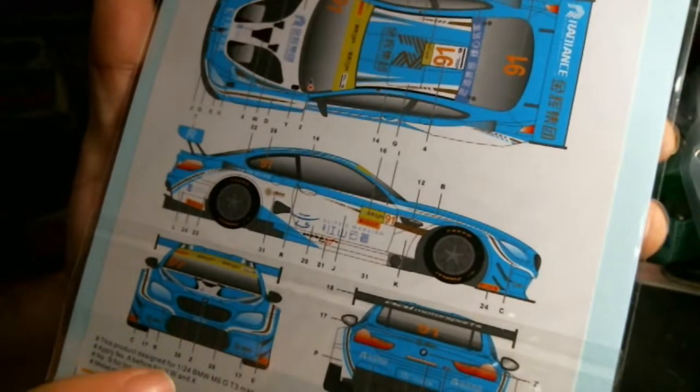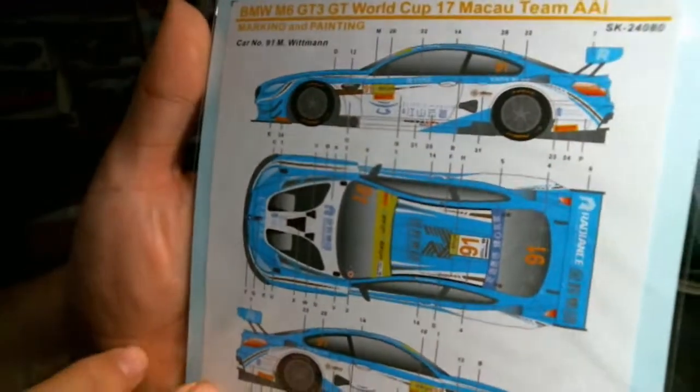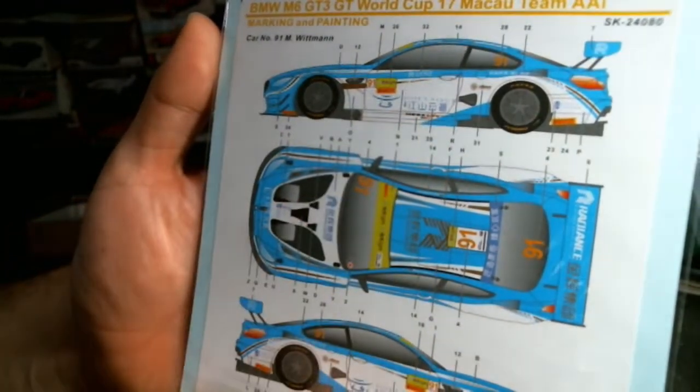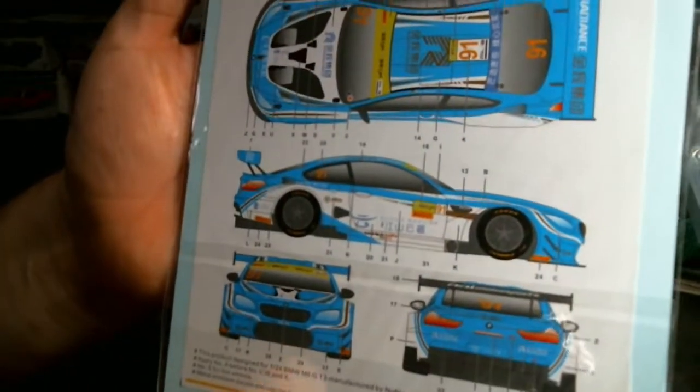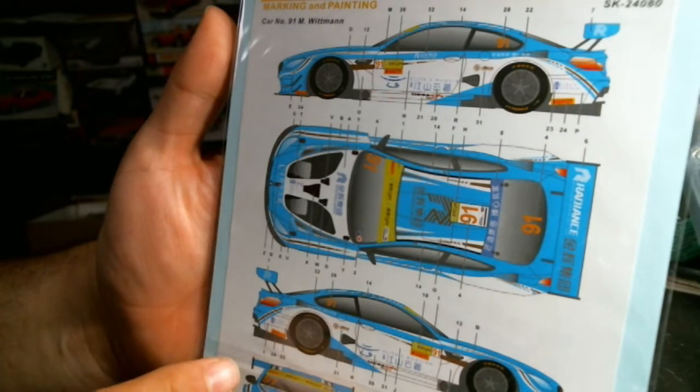What this decal sheet will do is you paint the car this blue, and it'll take a little bit of research to figure out what the exact color blue would be. But all of the white that is on here ends up being a decal, so you only have to paint the car one color. Very cool. This is Whitman's car.